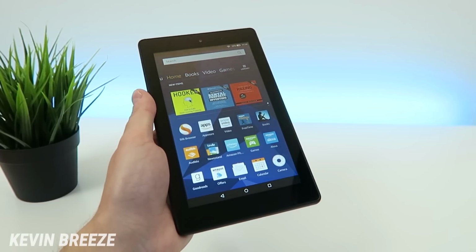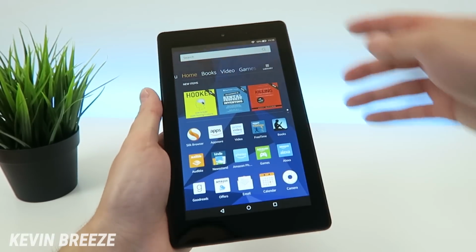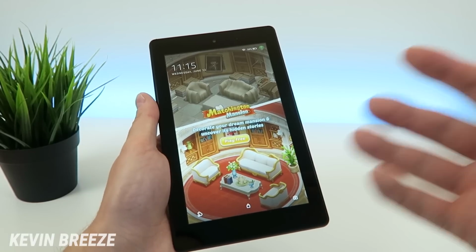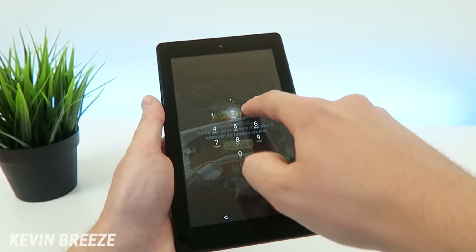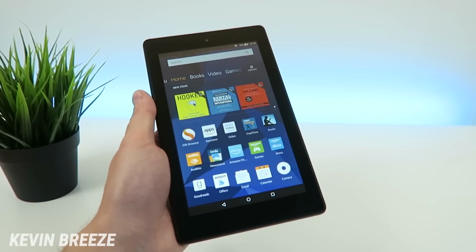Now, this version of the tablet, which of course is the base model, so I paid $50 for this plus tax, is the version that features ads. So when you turn your device on like this, you'll see an ad on the lock screen. In my opinion, it's not really a problem at all to have, and it doesn't really get in the way at all. And you can easily put in your passcode and go to the home screen without having the advertisement interfere with anything that you're doing.